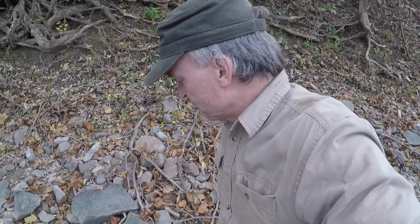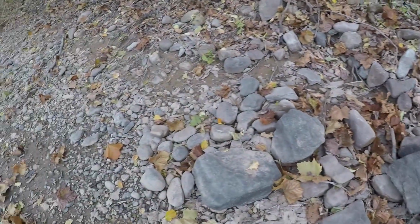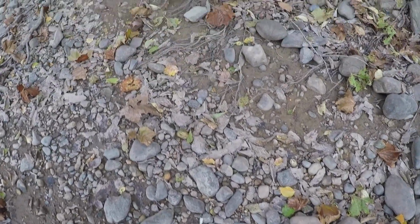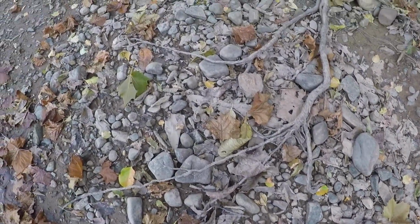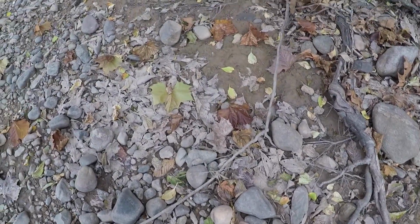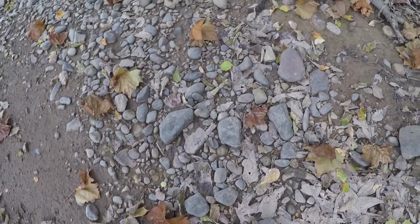Let's walk along and see if we can just eyeball one, since there's so many here. Those rocks look kind of suspicious too. There's so many of them in this one spot. Might have been a building up there on the bank. Let's just eyeball real quick. What do you say? If you guys see any that I missed, let me know.